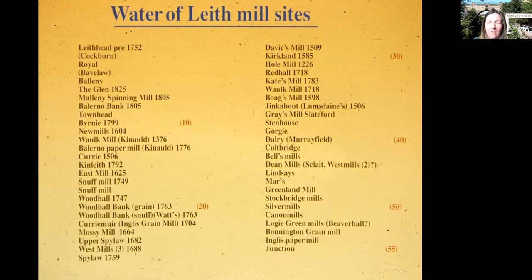And this is an old slide here, which has some of the dates of existing mills on the river. So you can see one here, Walk Mill, 1376, and that's up near Balerno. And then there's Hole Mill here, 1226, which was down near what is now Colinton Kirk in Colinton. So a tremendous and long history of milling on the Water of Leith.